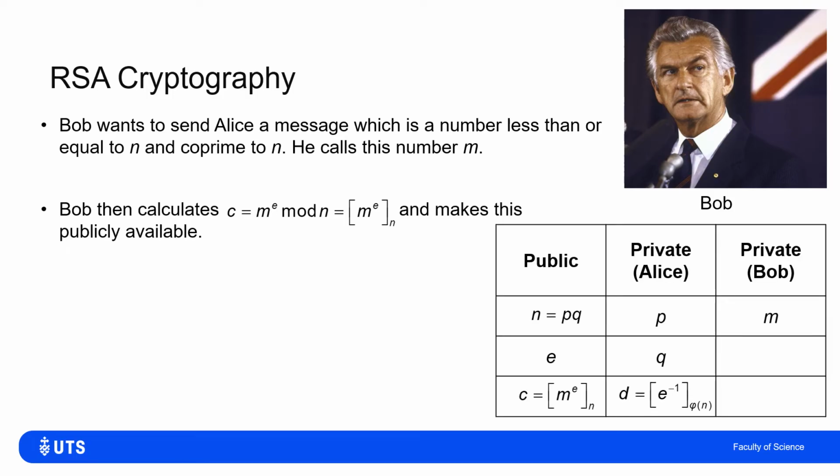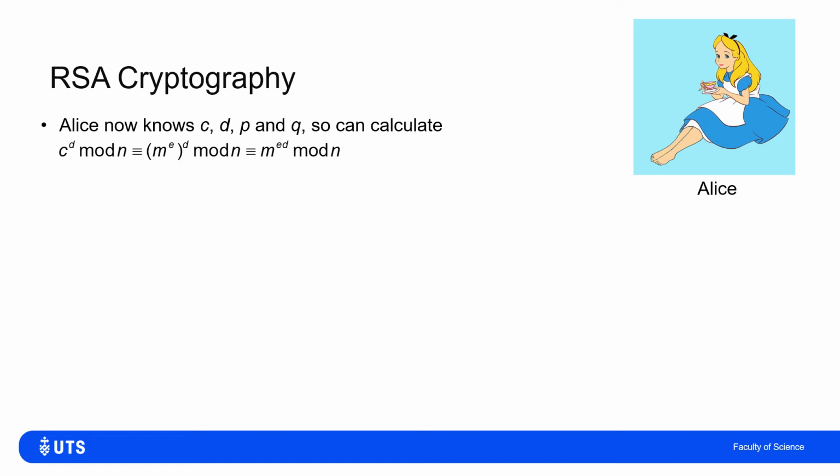So this is now the state of play, that everybody can see what N is, everybody can see what E is. Alice has told everybody that. Bob has told everybody his message encoded, which is C, which is equal to M to the E mod N. Alice knows P, Q, and the multiplicative inverse D. And Bob knows M.